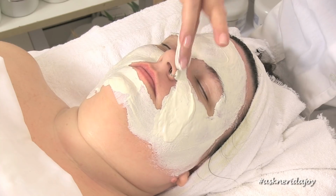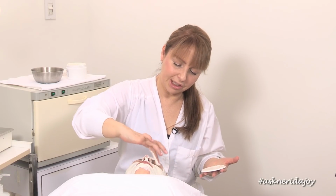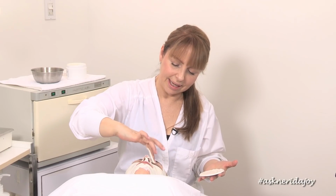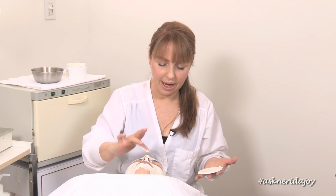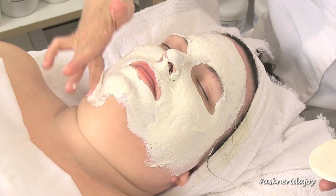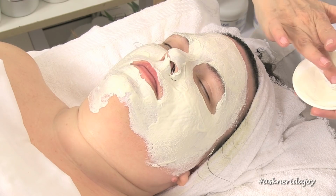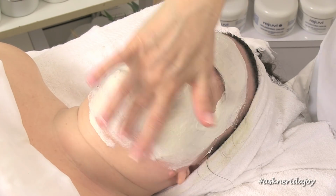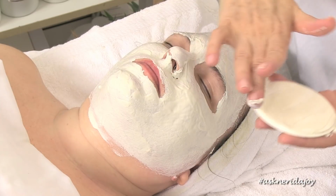Constantly working in circular motions here as we work this into her skin. For a lot of people that tend to be more oily, and not that Katie has that much oil in her skin anymore, she does not, but for a lot of people, they have oil right down here underneath the jawline and down onto the neck. So it's really important that when you're putting your mask on and you're treating your client's skin, you are going down onto the neck area. I very often have to stand to make sure that I'm getting it properly, or certainly move my chair around to the side to make sure that we are getting under the neck area.